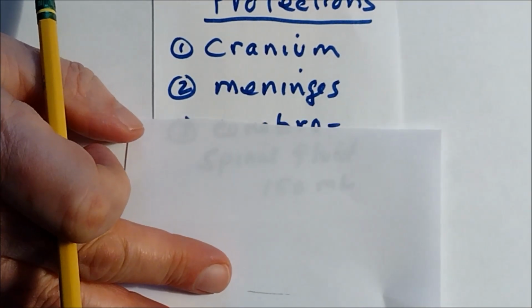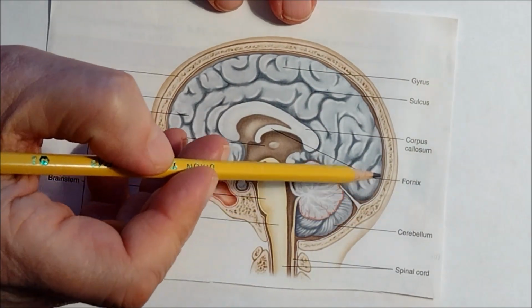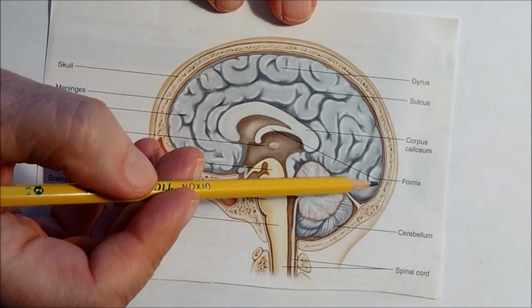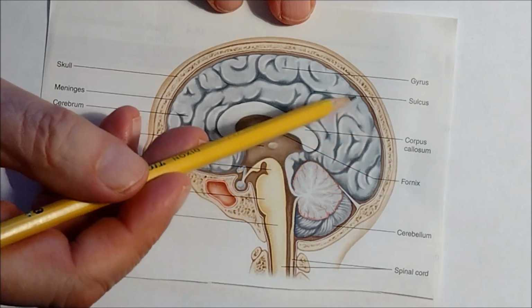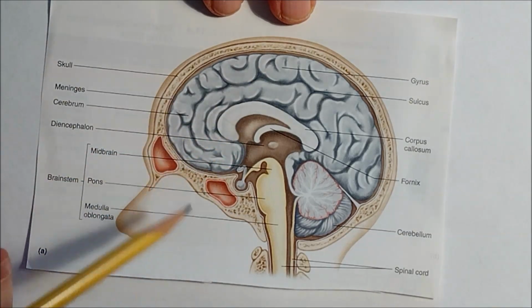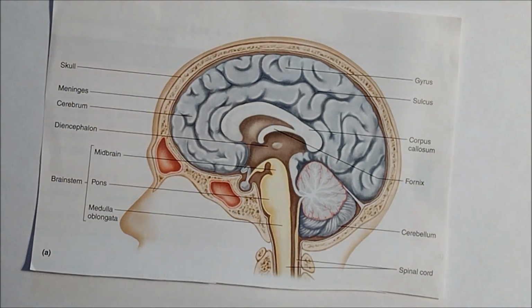Another protection of the brain is called the meninges. Now, if we look just under the skull, here, we will find some very delicate coverings, which also protect the brain. These are called the meninges, and there are 3 layers of them. They're very soft and very delicate, and they also help to cushion the brain against any kind of injury. The meninges, when they get infected, can cause meningitis. So that's where meningitis comes from. For example, if there's a bacterial infection of the meninges, that will be meningitis. Okay.